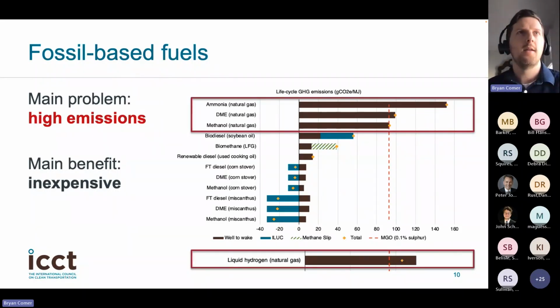And I've highlighted in the red block the fossil-based fuels. So at the very top of the chart, you have ammonia made from natural gas, dimethyl ether, and methanol, all of these made from natural gas. And then at the very bottom, liquid hydrogen made from natural gas.